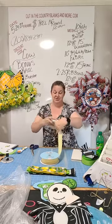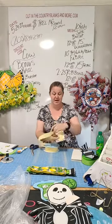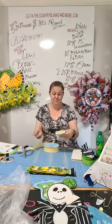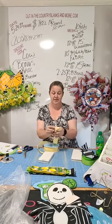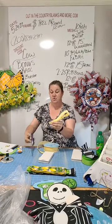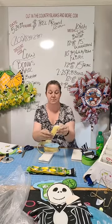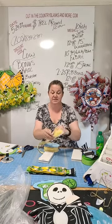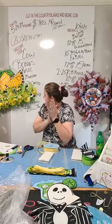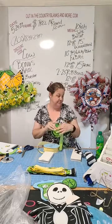Awesome. So we're going to do two loops. And we're going to cut up here at the top. Just like so. And then we're going to do one more. So put my loops on the opposite ends. And I think I want my green to hang the lowest.